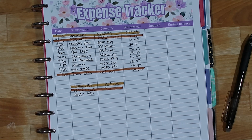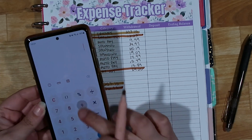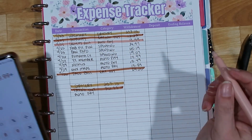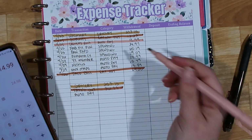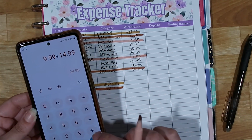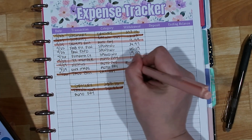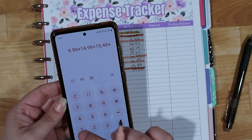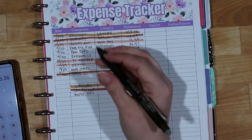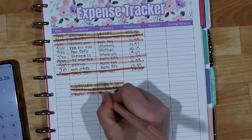Next, we'll do the auto pay, and we'll use this color here, which is Petal Pink, and we spent $9.99 at Crunchyroll and $14.99 for the YouTube membership, $15.49 for Netflix, and $15.89 for Onyx Maps, for a total of $56.36. So that is auto pay.